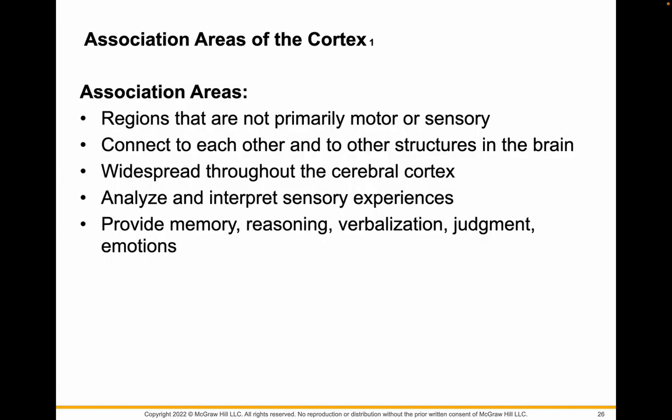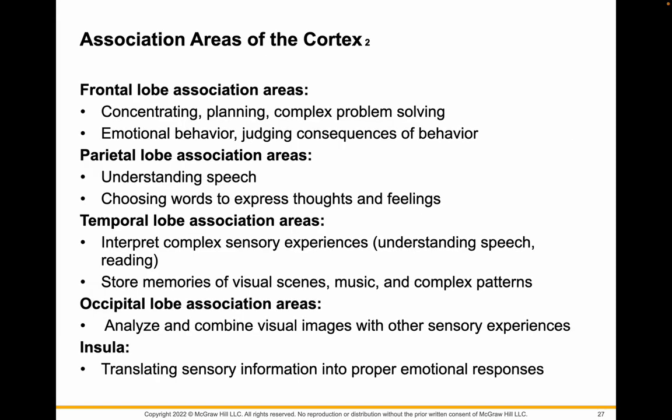Association areas are regions that are not primarily motor or sensory, so they connect to each other and other structures, and they provide memory or reasoning, judgment, emotions. And we really don't focus on these very much.